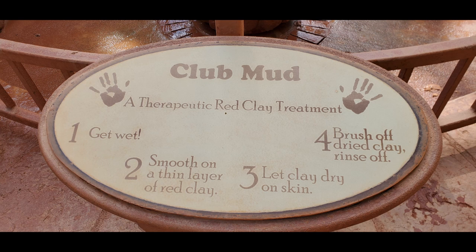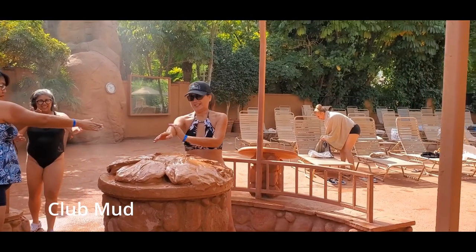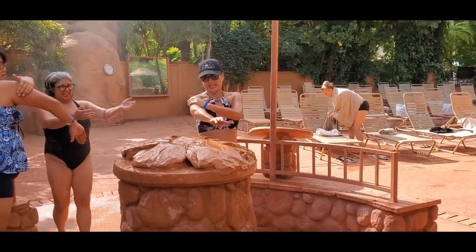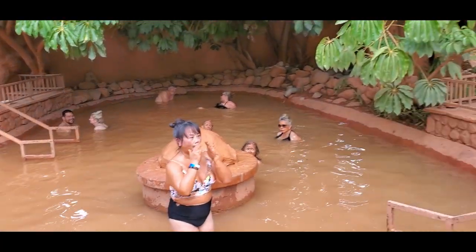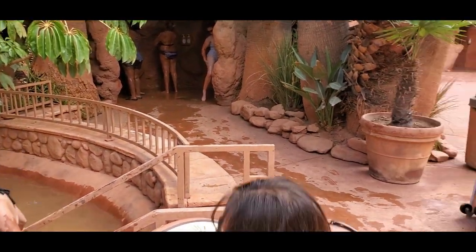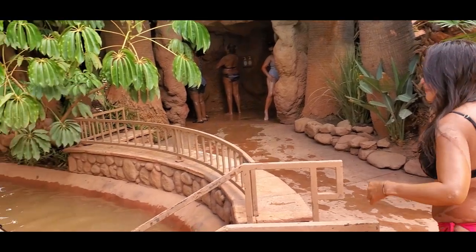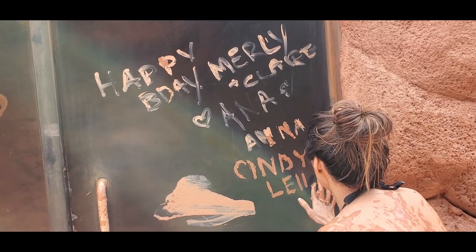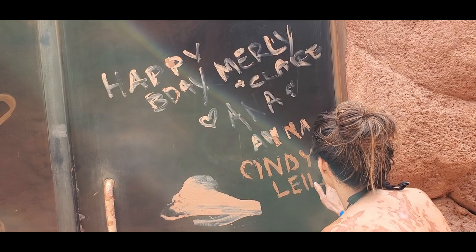It was time for the therapeutic mud clay treatment. The red clay mud draws impurities and exfoliates your skin. We rubbed it on our skin, let it dry, and you can go into a room that's heated to dry the mud on your body and then rinse it off. And it really did make our skin feel smooth.